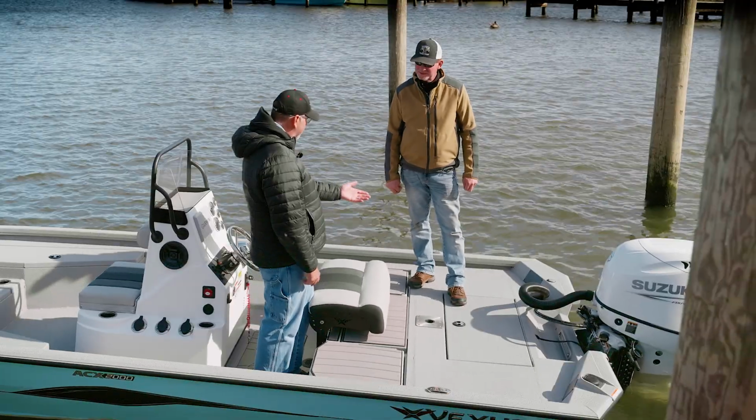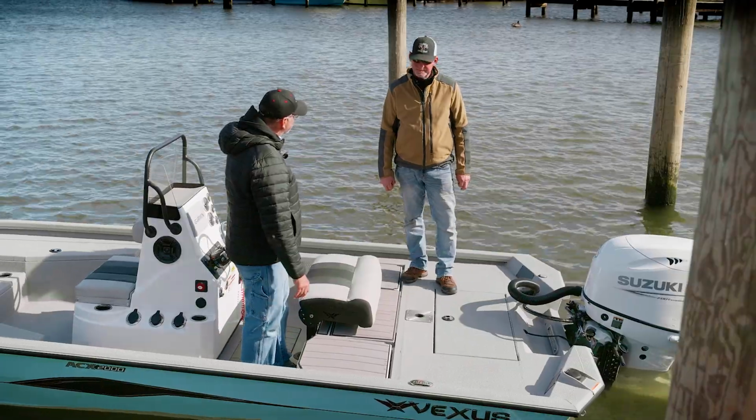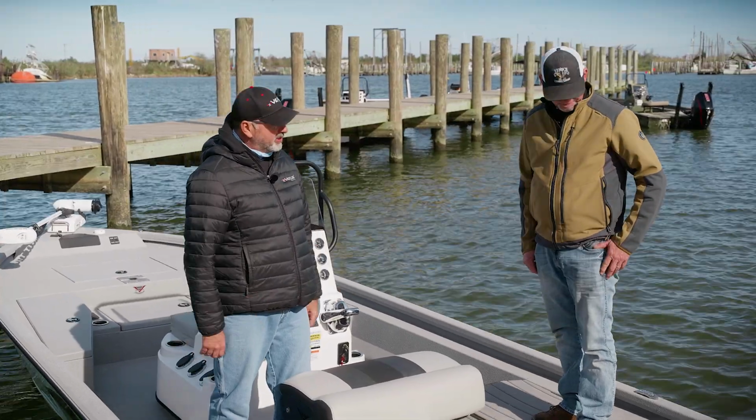If you choose, it's going to come standard with the poly interior like this. But if you want the other materials, we can definitely do that as well.